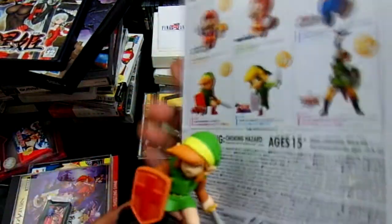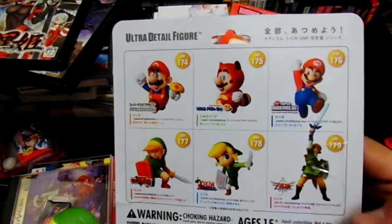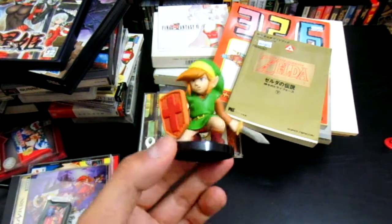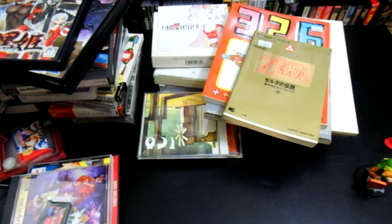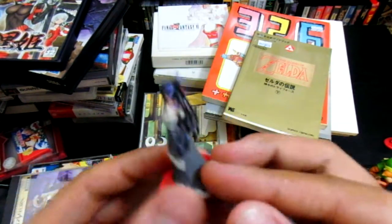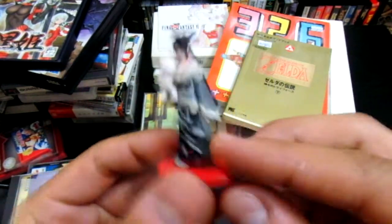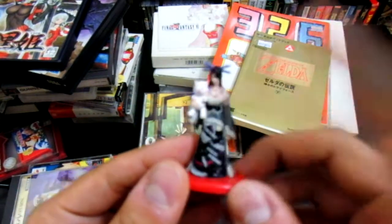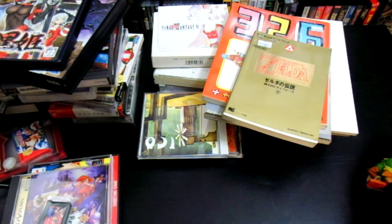But yeah, they had different designs. They had like a Wind Waker, a Skyward Sword, a couple of Marios, but this was the only Link they had. And this is actually my favorite version of Link, so I'm really happy to get that. Picked up this Coca-Cola Final Fantasy X Lulu figure. This was $1. This was a figurine that came packed with Cokes several years ago, and I have a nice little collection of these, but I didn't have this version of Lulu. Really excited to pick up this.